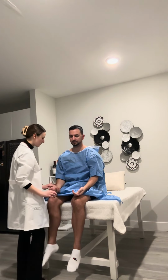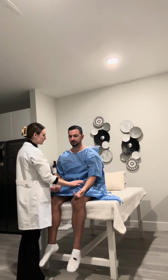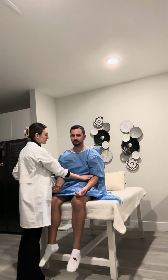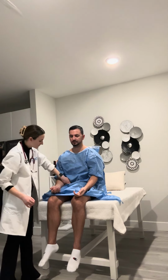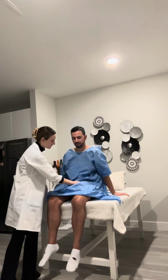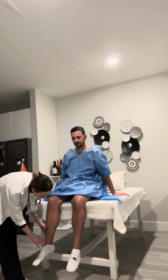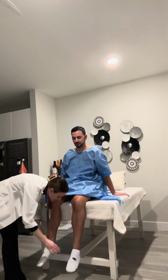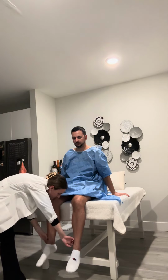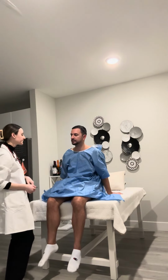So we have the radial, the brachial, the femoral, the dorsalis pedis, and the posterior tibial. Plus two pulses, it's regular in the lower and upper extremities bilaterally.